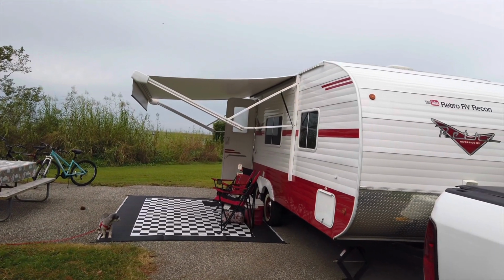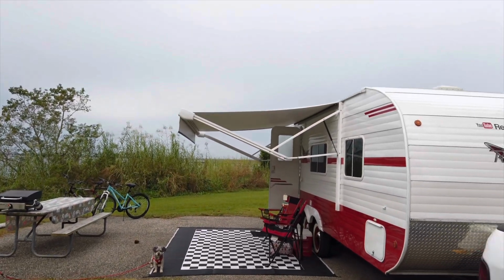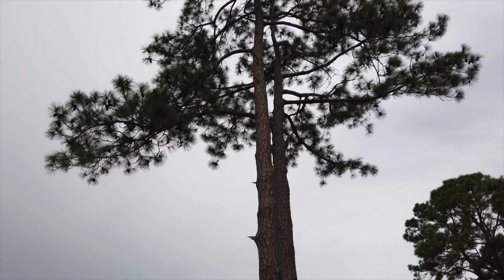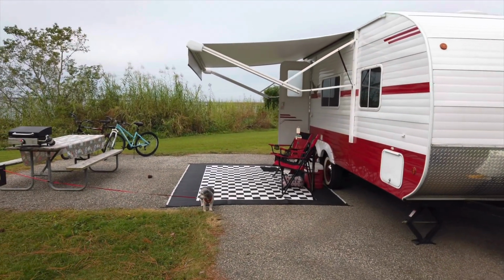All right, here we are. Site walk around. This is site 17. We have two pine trees. They don't cast much of a shadow, but yeah, a nice place for the birds to hang out.